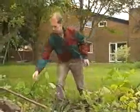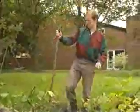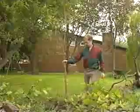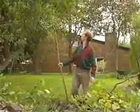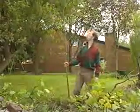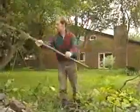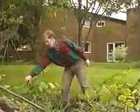I mean, this is a piece that I brought out last year. Give you an idea of how tall it actually gets. It must be a good 8-10 foot, I should think. That's 1 year's growth. 8 foot, 9 foot. I mean, it's impressive stuff. But it's formed a really woody stem too, hasn't it? Which is difficult to get rid of.